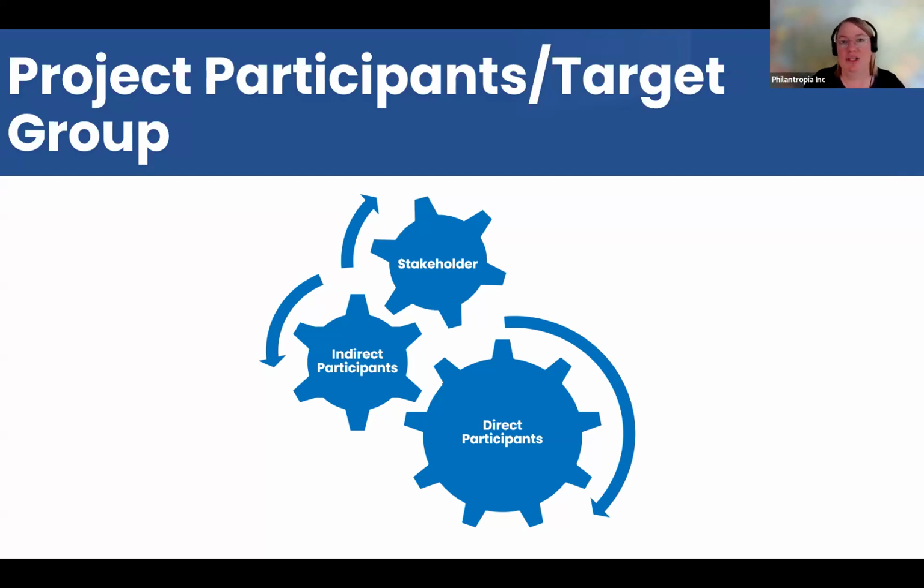But all the organizations, all the people with power that have a stake in your project as well. But again, usually you don't have to line those out in the proposal, but it's still important you know them. For the proposal, you need to know who your indirect participants or your indirect target group are and your direct target group. And those two groups usually also need a number attached to it. So the donors want to know how many people are in those groups.